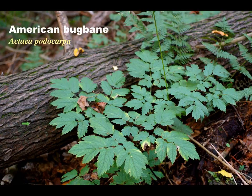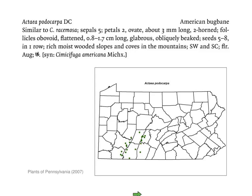Okay, and so we quickly get into a slippery slope of identity, right? Are we actually harvesting the right plants? Okay, and let's talk a little bit about why that's important. So let's talk about Pennsylvania, the fact that American buckbane is at the northern end of its range.